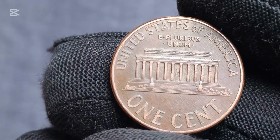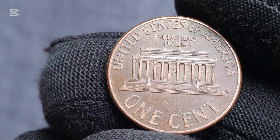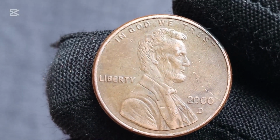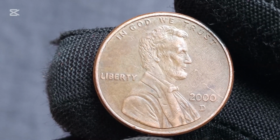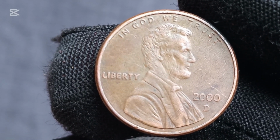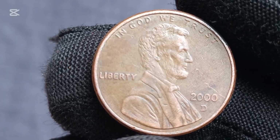The 2000 D Lincoln penny is a perfect example of how a small coin can turn into a massive treasure. Whether you're a collector, investor, or just someone curious about rare coins, always check your change. You never know what hidden gems you might have.